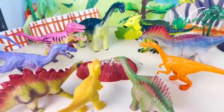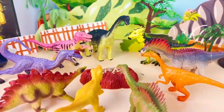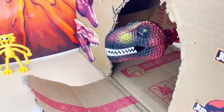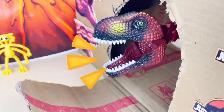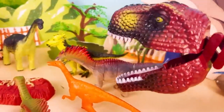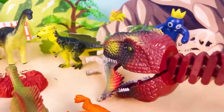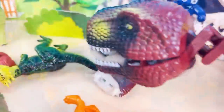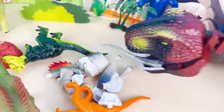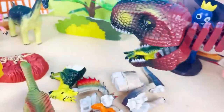Aw, cute! Look, the little dinosaurs are all together and they seem so happy and friendly. Oh no! The Tyrannosaurus just woke up and he is probably very hungry. I wonder what is on his diet for today. Now I am starving. I could do with my daily snack. Oh no!